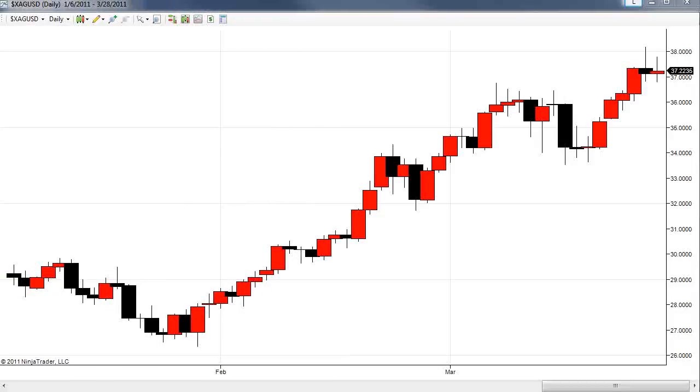Approximately 10:30 in Honolulu, Hawaii, on Friday, the 25th day of March, and this is the Daily Report. Silver this morning is trading quietly, but actually at this point trading up about 7 cents at the time of this writing, and we are trading at $37.21. We are looking at our candlestick chart, and this is a daily chart.